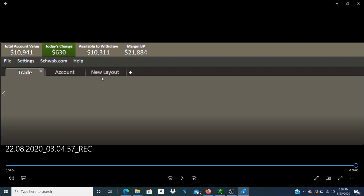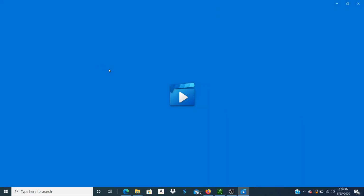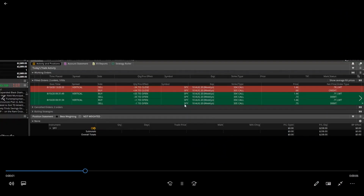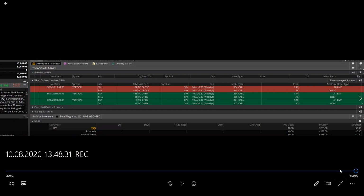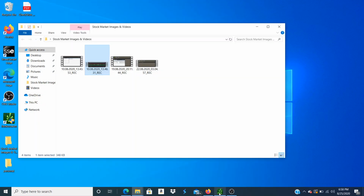This is a platform called Streetsmart Edge. This is from a platform right here called thinkorswim. It's from TD Ameritrade. You can see I made like 231 bucks here. Again, all this is very quick, within 15 to 30 minutes. And so we're going to talk about it.